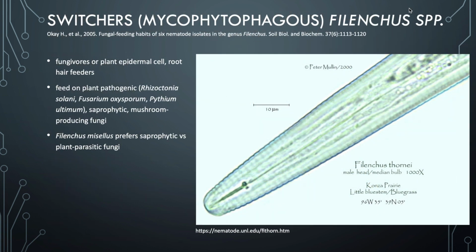The genus Phyllincus is also a nematode that is able to consume plants as well as fungi. Sometimes these nematodes are called switchers, where they would normally feed on fungi in the soil, but when fungi are not present, they will switch to consuming plants. So therefore they can be described as mycophytophagus.